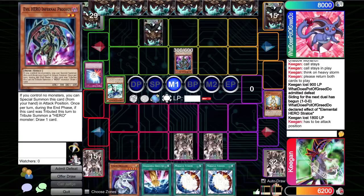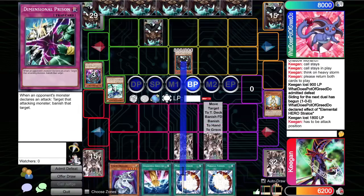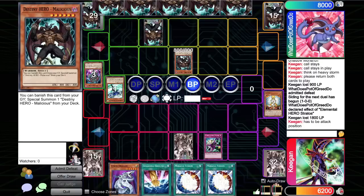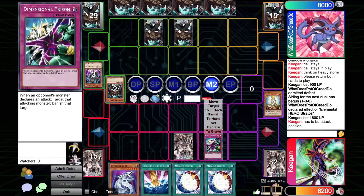That's okay. Maybe this is a Caius. Maybe this is their Malicious. We'll see. Looks like it is the Malicious. I am also going to deprison this. I think just banishing the other Malicious is good. Keeping them Hero Light is good. This means they only have one hero in their graveyard, which is good for us.